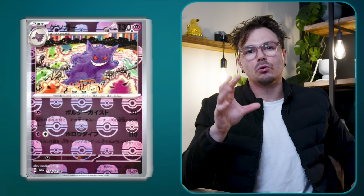However, while we're speaking about Pokemon 151, it's important to know that generally it is just a fantastic set. Though what separates the Japanese 151 and makes it so much more enticing than the English 151 is the introduction of Master Ball Reverse Holos.